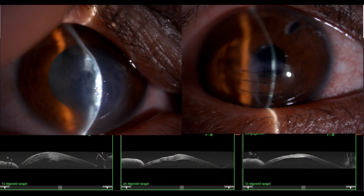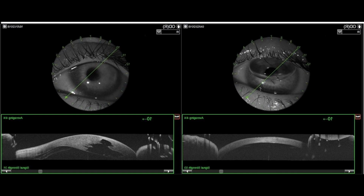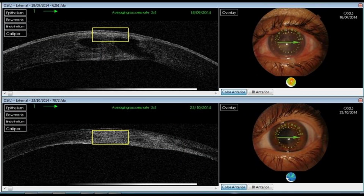In this video, we'll show the interest of corneal OCT to assess the main axis of the break and therefore to properly orient the deep corneal sutures by following a real patient with corneal hydrops in a keratoconus eye.